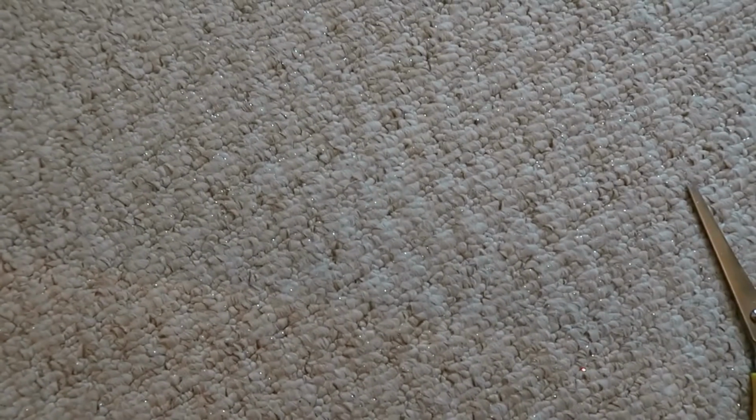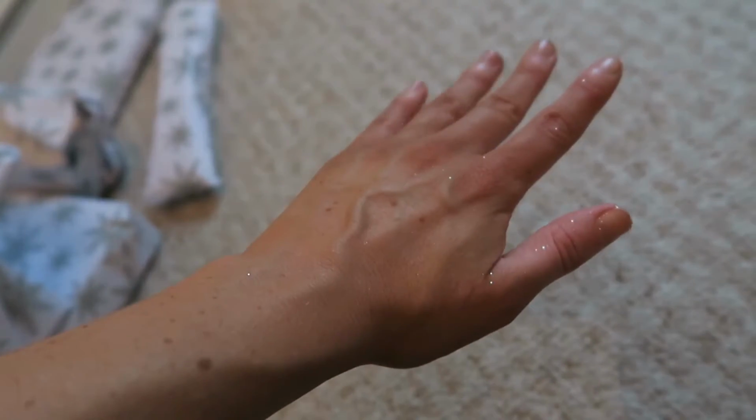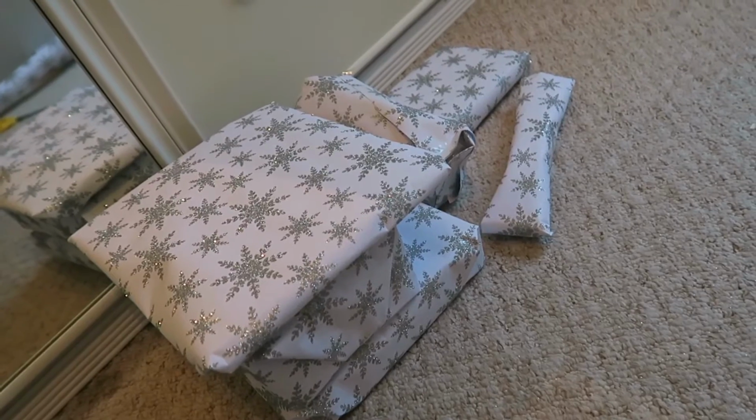Well, I am covered in glitter. My floor is covered in glitter. My hands are covered in glitter. The presents are covered in glitter. And now my camera's covered in glitter.